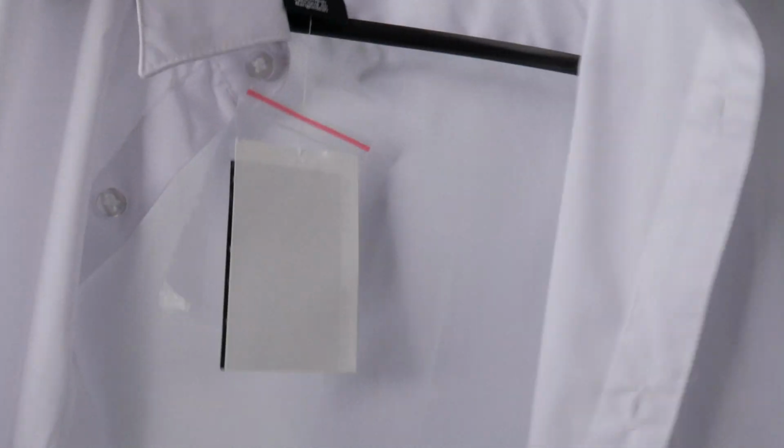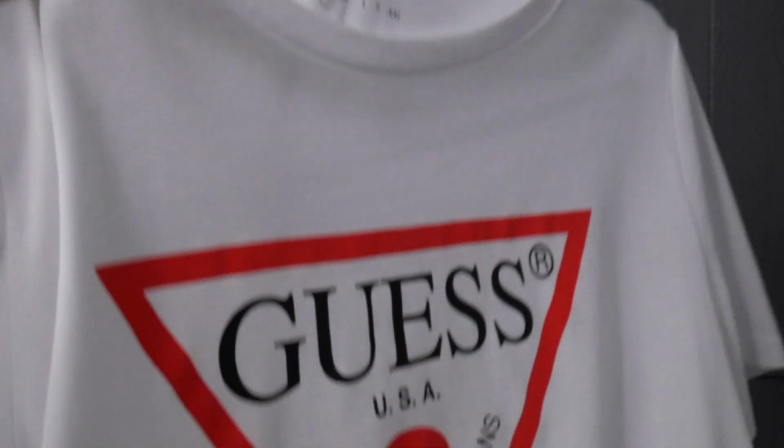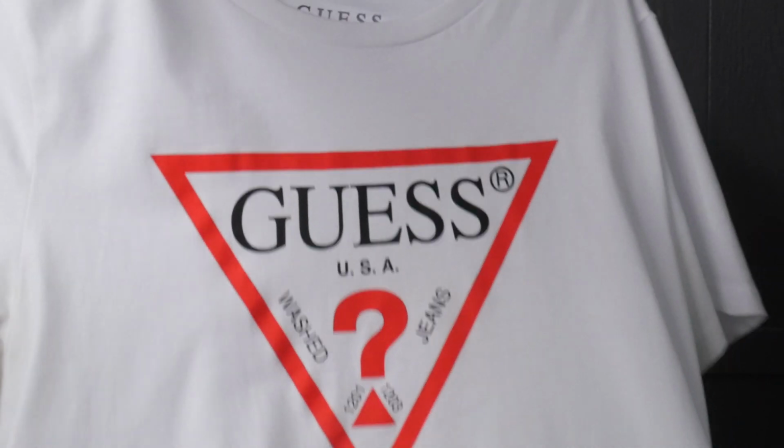So let's hop over to my Guess collection. Alright guys, I actually only have 2 Guess shirts, but they're definitely really nice. Right here you have the generic, classic logo Guess shirt. I think it cost $40 or $50. Definitely a really nice shirt. Anything from Guess is really nice.